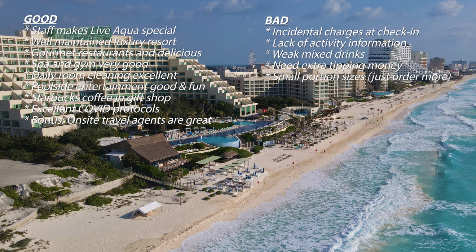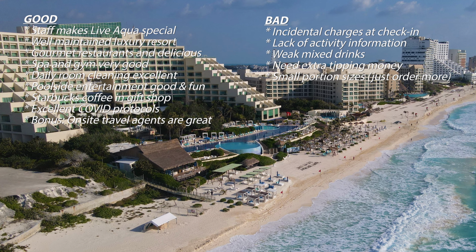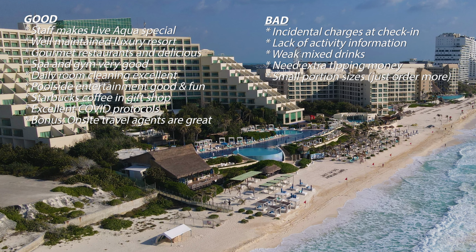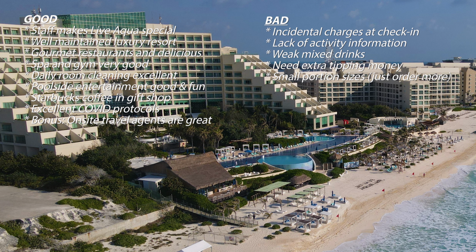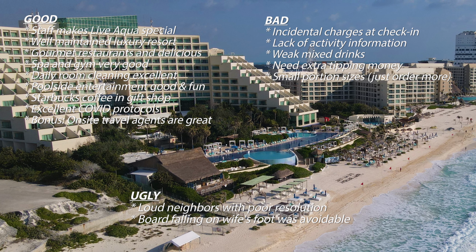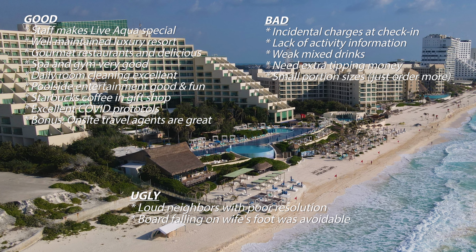On the bad side, incidental charges at check-in was a bummer. Lack of activity information was hard to find. They had weak mixed drinks and bring a bunch of extra tipping money. We ran low on the last day. The portion sizes were small, but we learned just to order more. On the ugly side, the loud neighbors with poor resolution. They really could have done something better to solve that. And the board falling on my wife's foot was a real bummer too. It could have been avoidable.